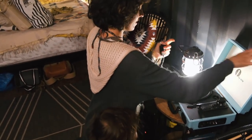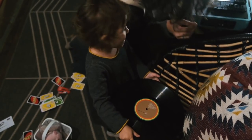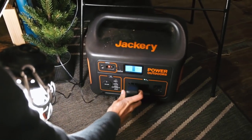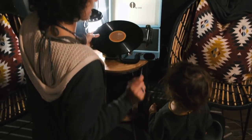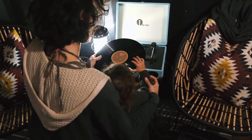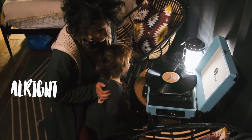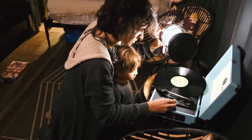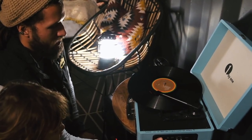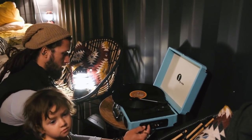No signal, and they have a record player. It's so exciting. Okay. You gonna play it, Zay? Well, should we plug it and listen to music? Side one. This way, come here. Ready? Let's see if this works. Some of the speakers are busted. At least it would work if, you know, it did work. Thanks to the Jackery.